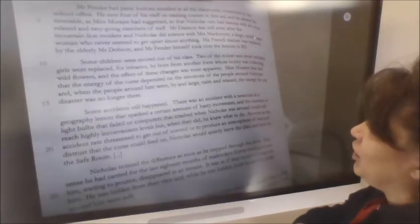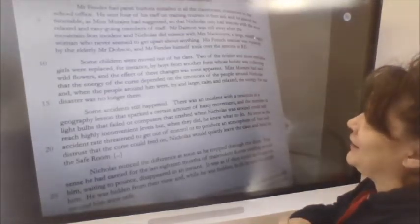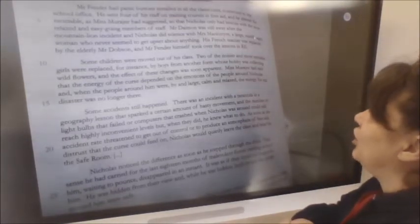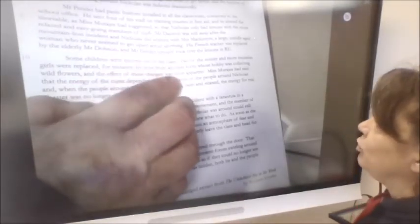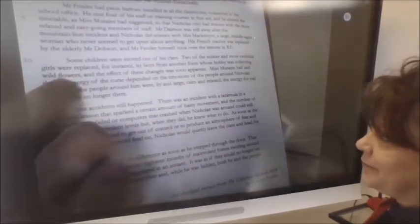Mr. Damon was still away after the mountain lion incident, which sounds interesting. And Nicholas did science with Mrs. McIntyre, a large middle-aged woman who never seemed to get upset about anything. His French teacher was replaced by the elderly Mr. Dobson, and Mr. Fender himself took over the lessons in RE. Some children were moved out of his class, so that's another thing that they've done. Okay. 2 of the noisier, more excitable girls were replaced, for instance, by boys from another form whose hobby was collecting wildflowers. And the effect of these changes was soon apparent.